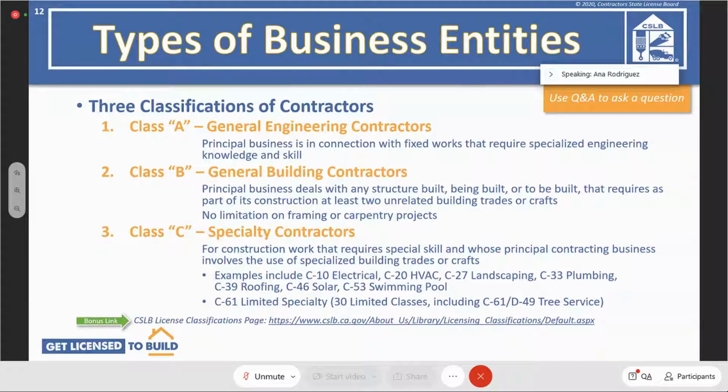Next is Class B, or General Building Contractors. This is the largest class of contractors in California, with more than 133,000. B contractors have a principal business dealing with any structure built, being built, or to be built that requires as part of its construction at least two unrelated building trades or crafts. In other words, a B contractor shouldn't take a prime contract for any project involving trades other than framing or carpentry unless the prime contract requires at least two unrelated building trades other than framing or carpentry. There is no limitation on B contractors to stop them from taking on projects that only include framing or carpentry.